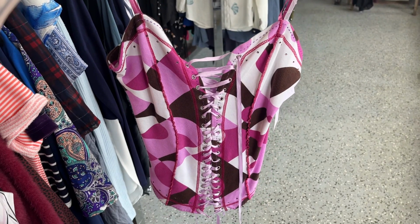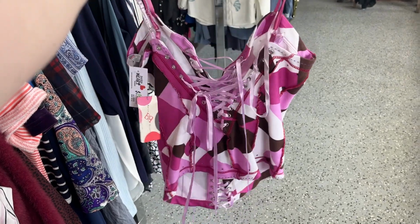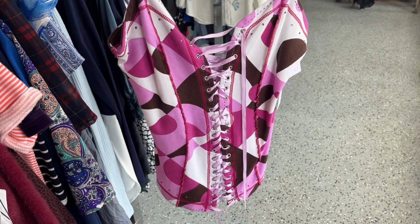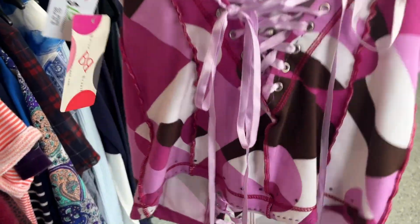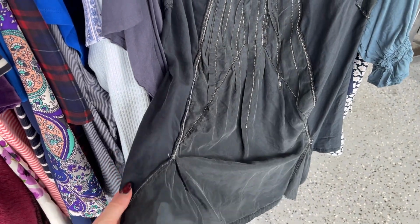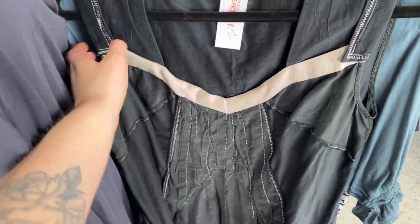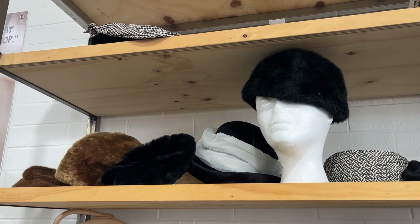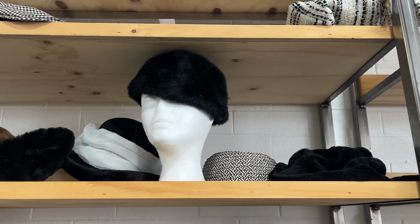Now this top has a completely opposite color scheme to what I would go for, as you can probably tell, but the details on it made me want to get it, and maybe I could like dye it or something, maybe red or black, I don't know. Along with the fur coats, they also had fur hats, but they were literally tiny. Like, I don't know whose head would even fit into these.